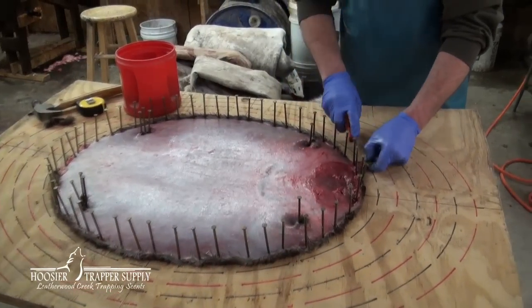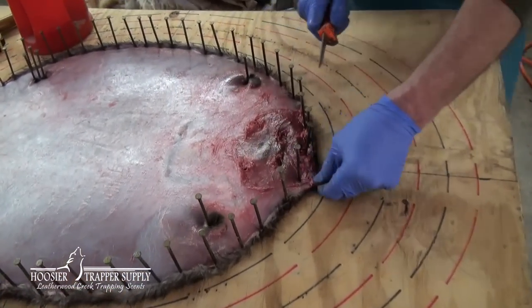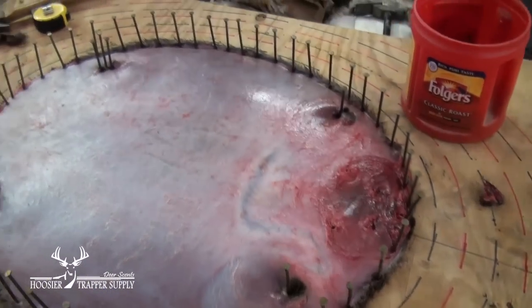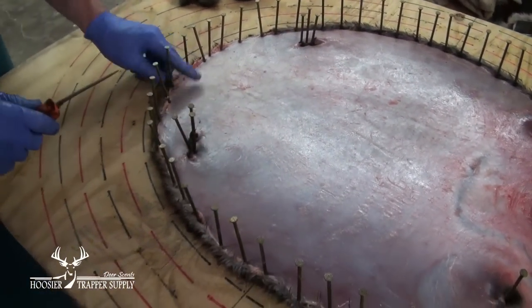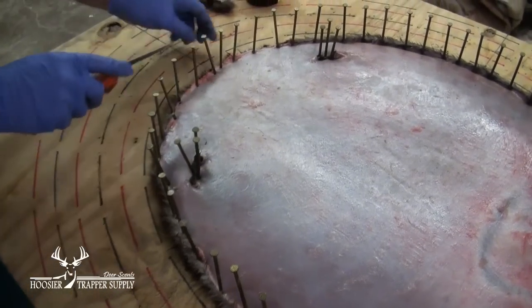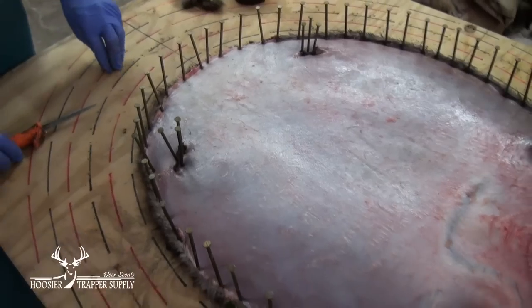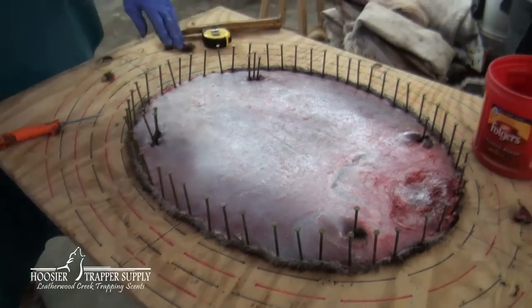Last thing we're gonna do, we're gonna cut some of this, like that's the cheeks of the beaver right there. We're gonna just trim up some of that kind of stuff. This one's not too bad because, like I said, it's a smaller beaver. But we're going to cut off some of this back here by the tail, straighten this out. And that's basically it. So we're gonna let this beaver dry in here.